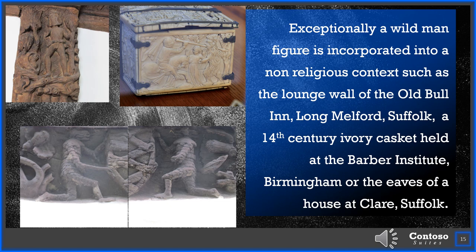Now, exceptionally, a wild man figure is incorporated into a non-religious context, such as the lounge wall of the Old Bull Inn in Long Melford, Suffolk, which you can see in the pub. There's a 14th century ivory casket held at the Barber Institute, Birmingham, which has bows on it, and also on the eaves of a house at Clare in Suffolk, which, if you go to the big church at Clare, which has got lots of green men and so on in it, this house and the eaves are just opposite the church main doorway.